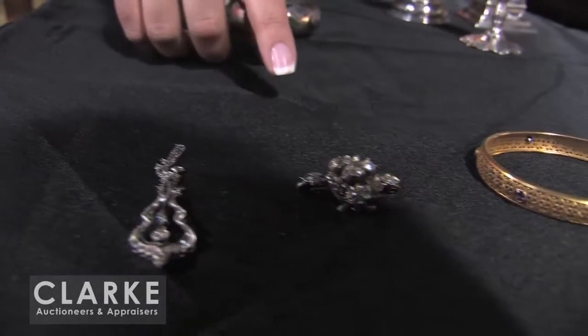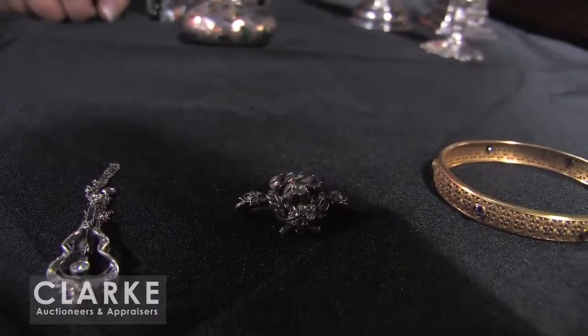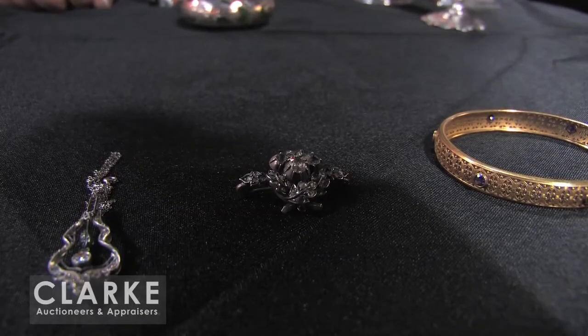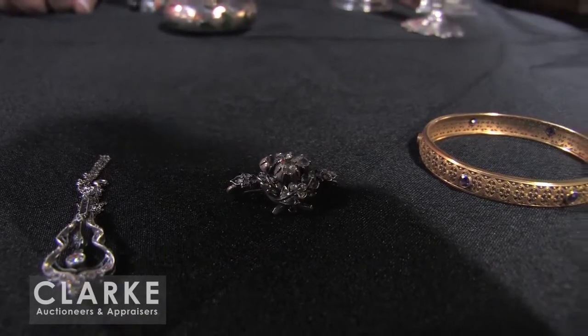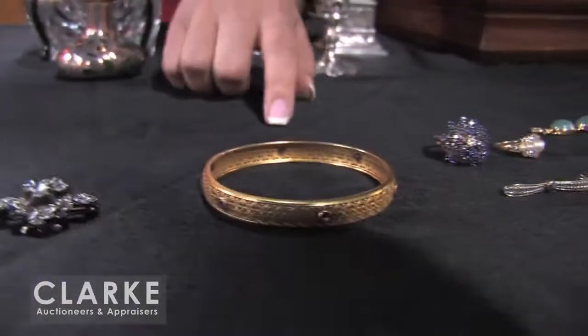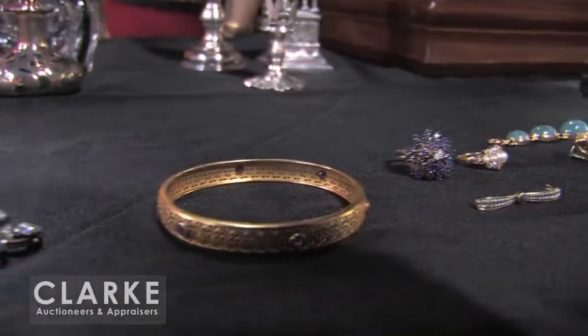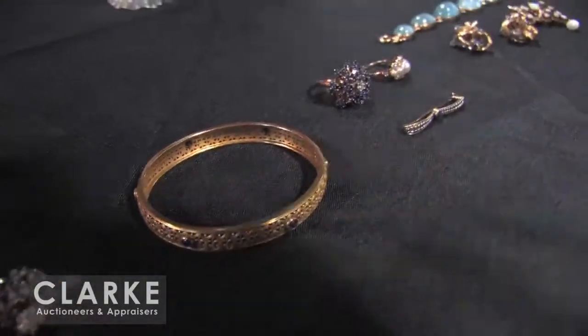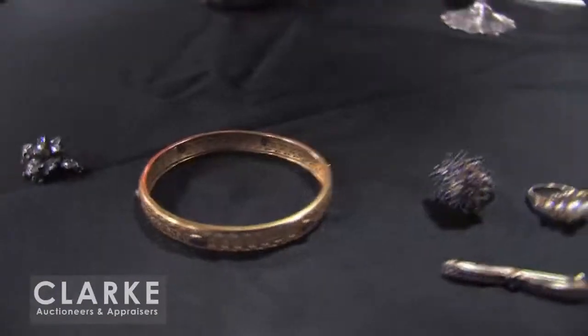Next to it, we have this rose-cut diamond and gold brooch. The carat weight on the diamonds is approximately 1.5 carats, and the pennyweights on this brooch is 4.6 pennyweights. Next, we have this lovely gold bangle with 6 round-cut amethysts. It is a very nice piece and weighs approximately 9.8 pennyweights.